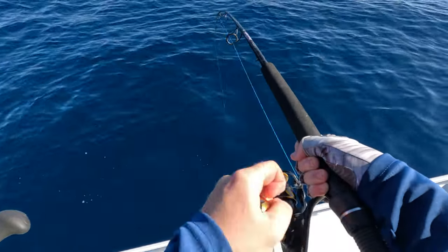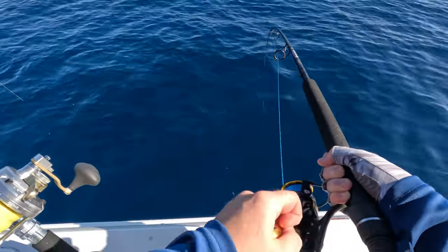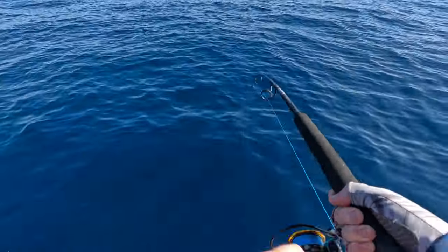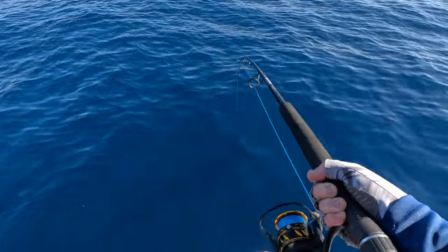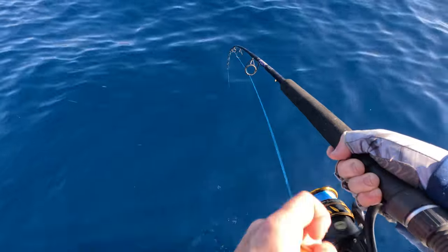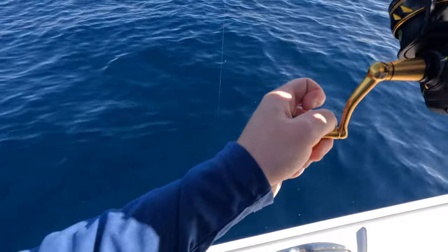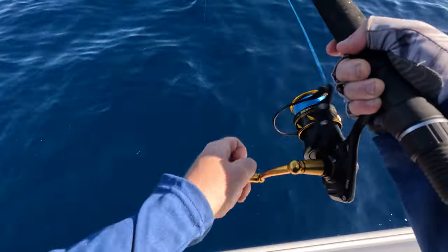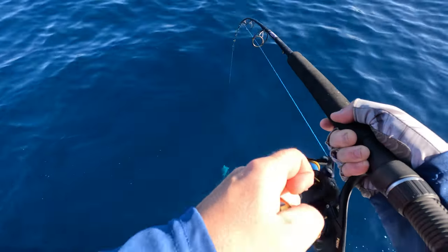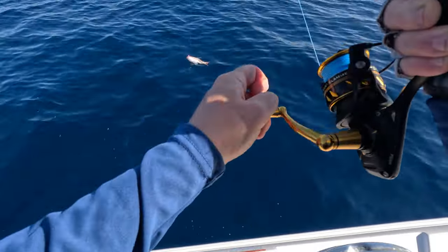This is some sort of snapper sitting on it. Yeah, but we're kind of over hard bottom, not structure. They're more off the wrecks. Yeah. What is this? Is this an AJ or is this a snapper? It's still kicking. What do you think? AJ? Oh, no. Yeah.